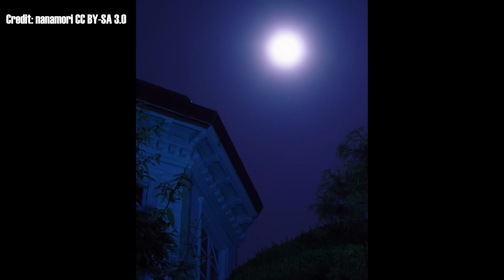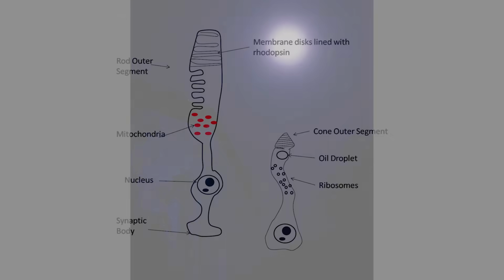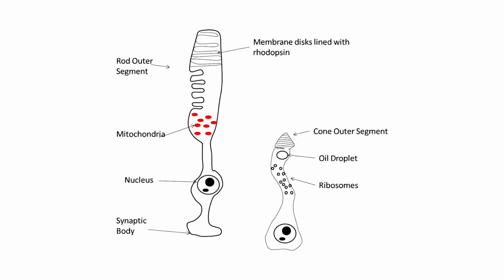Under scotopic lighting conditions, only the rod cells in our eyes are activated. Rod cells cannot distinguish color, but they are much more sensitive to light than the cone cells. The peak sensitivity of the rod cells is around 498 nanometers, which is a green-blue color.